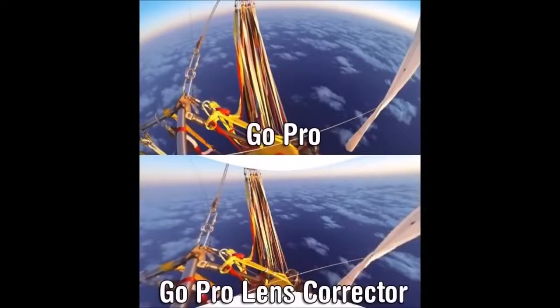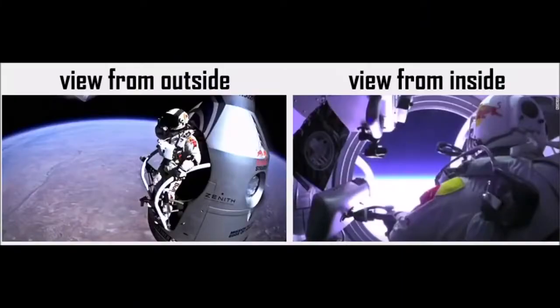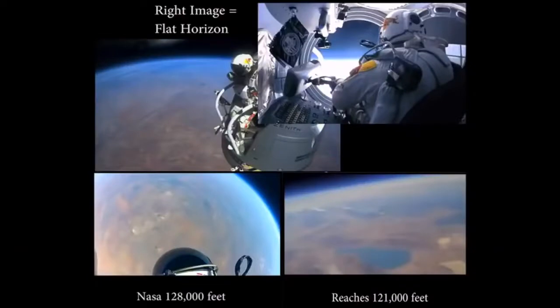On the Red Bull dive from 128,000 feet, you can notice that the outside cameras are wide-angle lenses, while the inside cameras are not. In other words, the outside cameras have added curvature, but the inside cameras show a flat plane through the window.